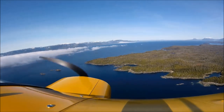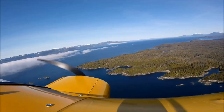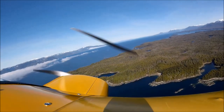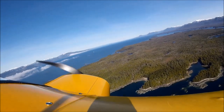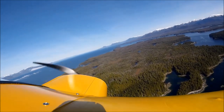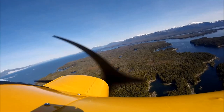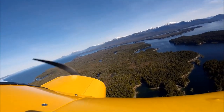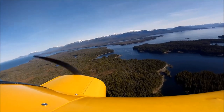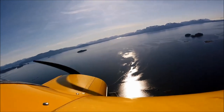Gonna run out of film here pretty quick, or actually not film, but run out of battery, so this is about the end of the flying adventure for the day. Still got about almost 3 hours of flying in on this day, and we only got about an hour and a half of recorded flight time. Less than that. I was actually surprised that the battery in that little camera lasted as long as it did.